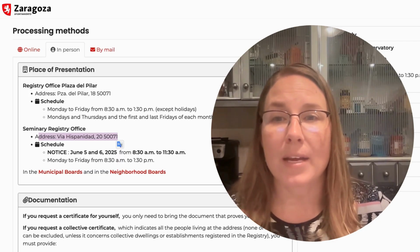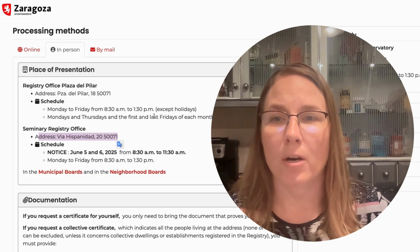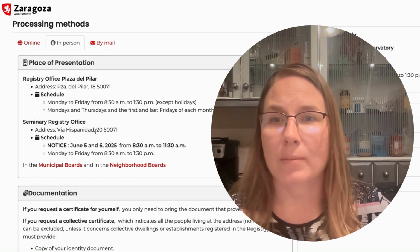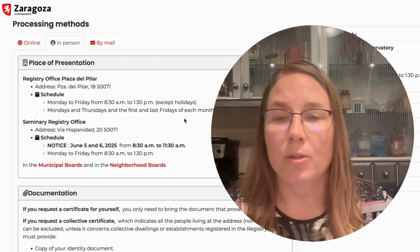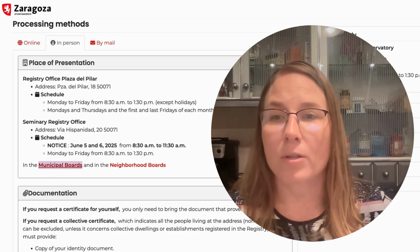Now, the thing is that I know for a fact that Plaza Pilar does not require an appointment. And I'm not sure if Hispanidad does, but there's more than just these two places. These are the two main places, but you can actually find places that are closer to your address, wherever that is. So we're going to do that. We're going to click on the municipal boards and neighborhood boards.